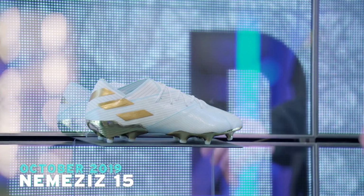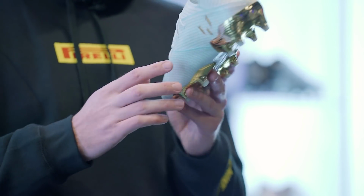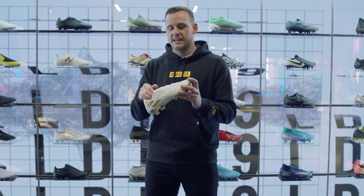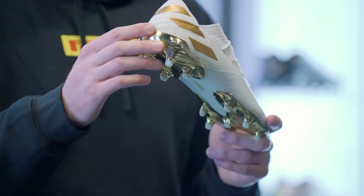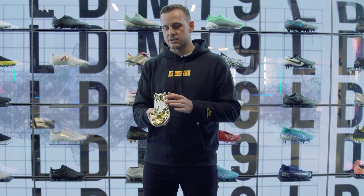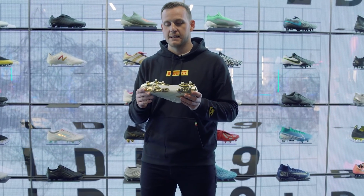Now, it wouldn't be fair if we didn't mention the other greatest player of all time, Lionel Messi. So in October, Adidas came together to create a Lionel Messi limited edition Nemesis 19.1 to celebrate 15 years since his debut for Barcelona. Now, the color design on this is that real blue and white Argentina style with some amazing gold touches and detailing, like what you see on the Messi logo on the instep there. We also get a really cool chromed out sole plate and a split plate design that's usually only reserved for the Nemesis 19 Plus.